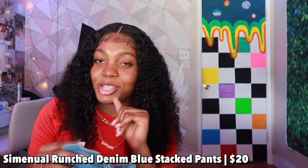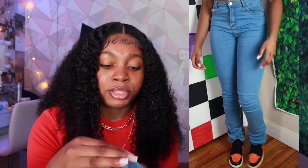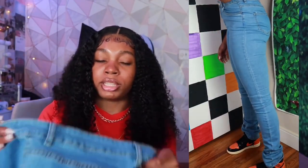Next up are these jeans. I got these from AliExpress. Actually, you guys wouldn't be expecting that. I know that for sure. But these are some stacked jeans. I got these in a size large and these fit perfectly.